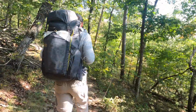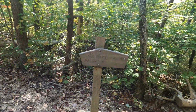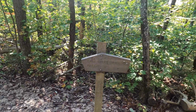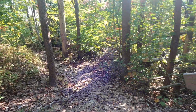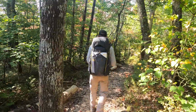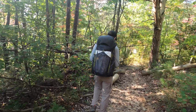Downhill we go. We have come to a trail sign, and it says the Cave Creek Trail and parking are to the right. That's where we're going to go. It doesn't say so, but to the left would be if you're going over to Mount Cheaha State Park. So we're almost back to the car. We're going to head back down here to pick up the Cave Creek Trail.